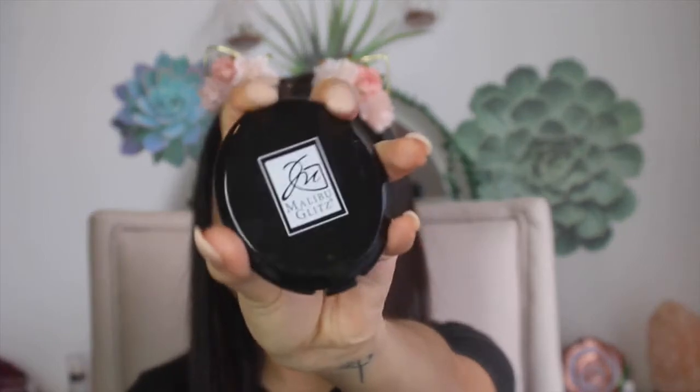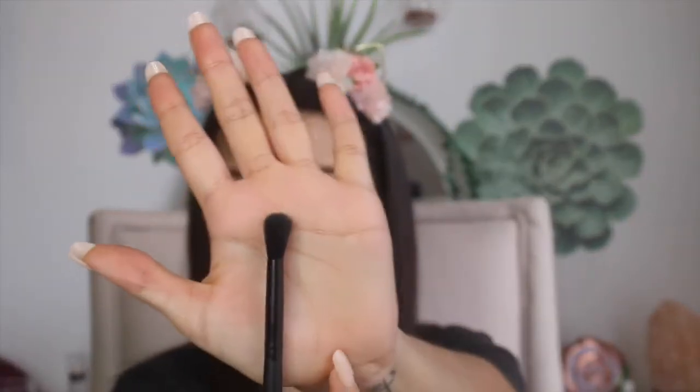So again, this is the Malibu Glitz bronzer, in the shade number 6. To apply that, I'm just going to be using the AOA Studio brush number E135, and it looks like this. It's just a tapered fluffy brush. Of course I did already prep my eyes, so I just primed them with some concealer, and I did conceal some spots on the rest of my face.